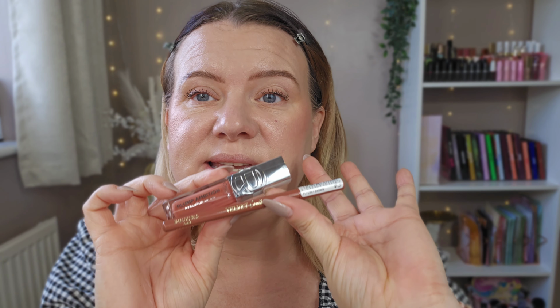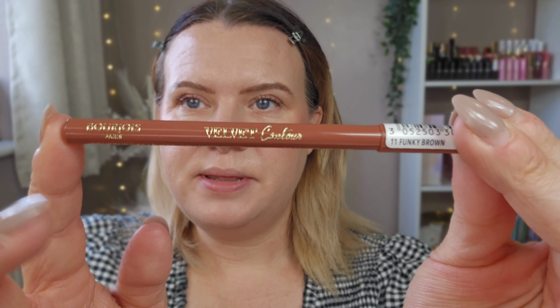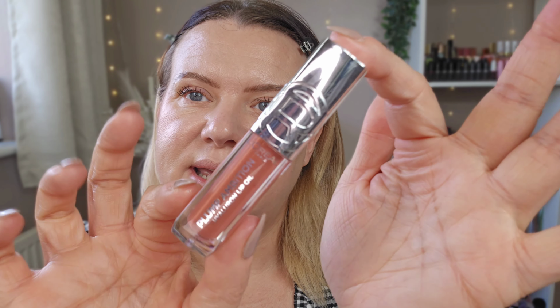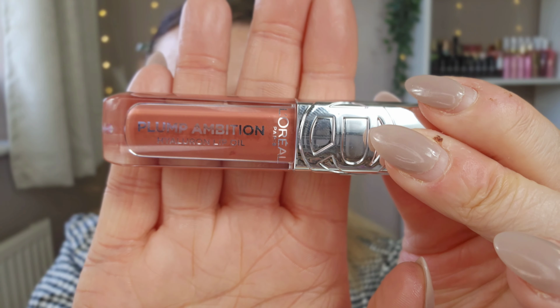Very lastly, for lips, I love this combo. It is so nice, and these two go together perfectly. So it's the Bourjois Velvet Contour Lip Pencil. So this one just here in the shade Funky Brown. So it's like that. It's a really nice browny, pinky nude. And so, as you can see, so soft as well, really easy to use. And this one is the new L'Oreal Plump Ambition Hyaluron Lip Oil. It's got a very subtle shimmer in it, very, very subtle. So yeah, I'm just loving these two. This one is in the shade Nude Macaron.